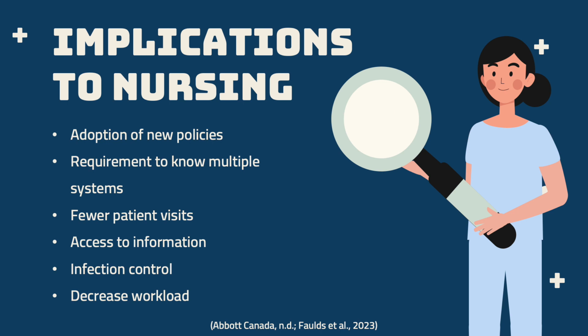Continuous glucose monitors were highly praised by nurses in the study, indicating that this type of monitoring has a place for inpatient settings. However, as hospitals adopt policies for continuous glucose monitoring use in inpatient settings, comprehensive training on proper use and ordering is necessary to ensure patient safety.